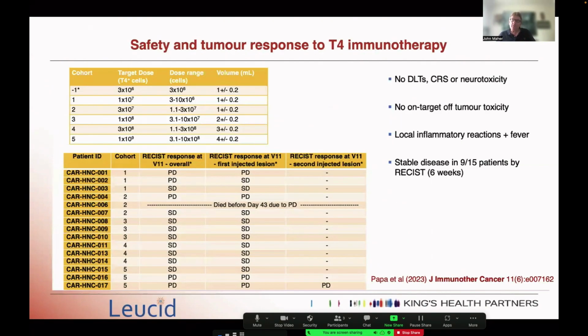So I've mentioned already about the safety of T4 immunotherapy. From an efficacy perspective, T4 immunotherapy is not CD19 CAR T. I wish it were, but nonetheless, there are some pointers to indicate that this product does have some anti-tumor activity in these patients. And I make that statement for a number of reasons. Firstly, in the terminal stage of the disease, these tumors tend to grow extremely rapidly. They often more than double in size in 6 weeks.